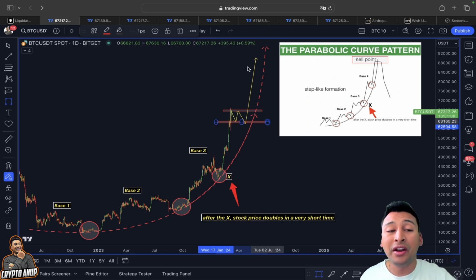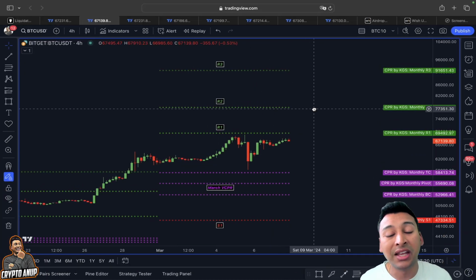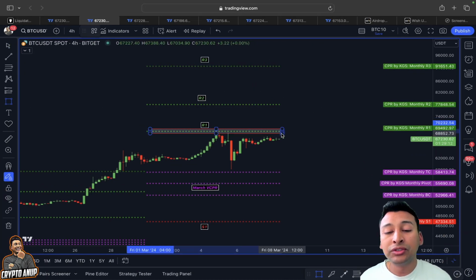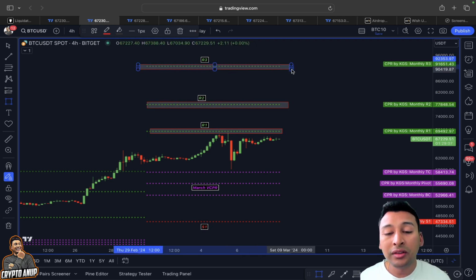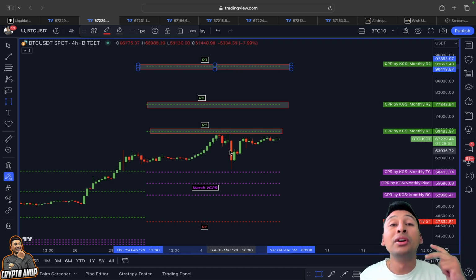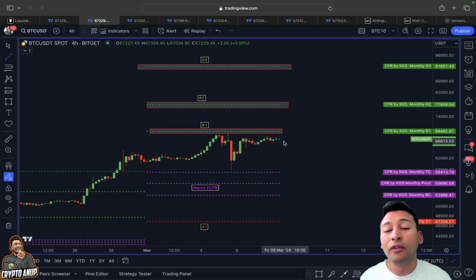And I have been very clear with you guys. This sell point in our case could be in the 91,000 range, because we have found out for this month of March, according to our leading indicator, we have 3 price objectives for this month. One sits around 69,400, another one sits around 77,800, and the final target sits around 91,000 for this month of March.